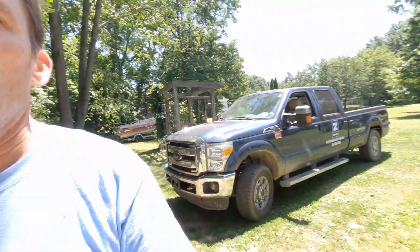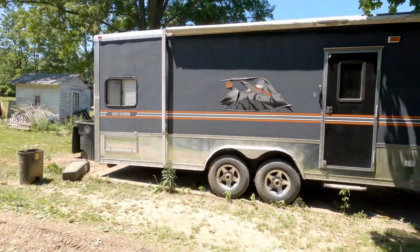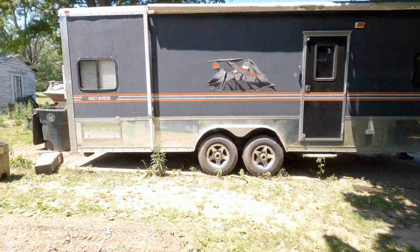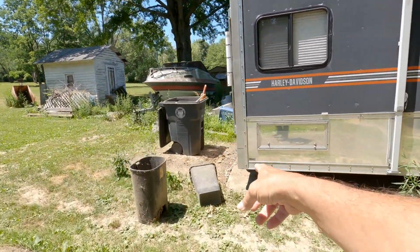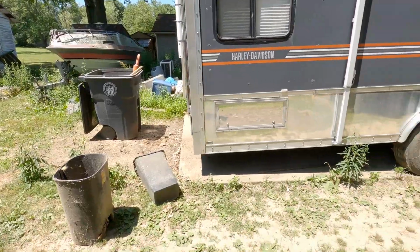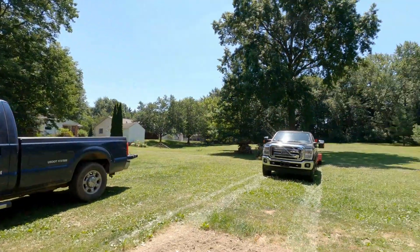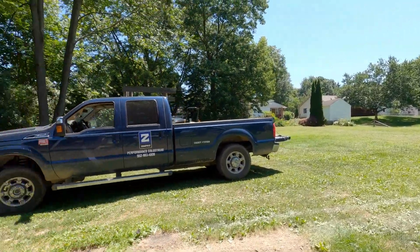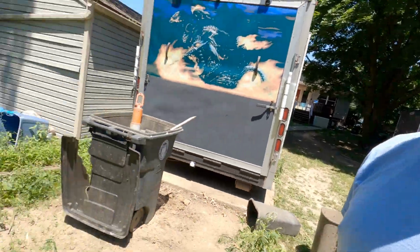Alright. So we're playing a lot of musical trailers here. So the first thing that had to be done was finish cleaning out under the fifth wheel, and then move the fifth wheel 110 inches forward of where it was. That way the back end would be recessed on the other side of the concrete slab, because I'm going to be working back there. And then of course we had to back up the flatbed over there, and this truck is ready to pull the boat out.